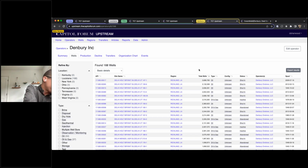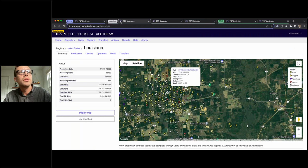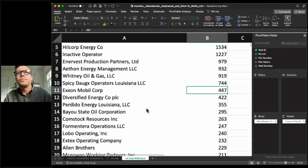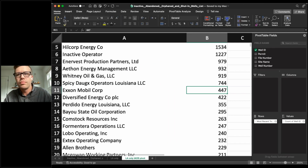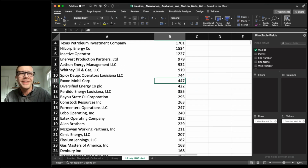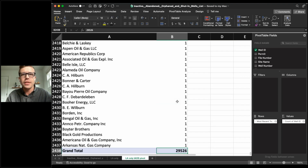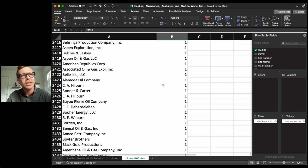Okay. I'm first going to go with the number of non-producing wells that require plugging in Louisiana. I think the easiest way for me to do that would be through Excel. And the total number, sorry, I have to zoom it out, which I know makes it not good for the audience, but our grand total is 29,526 unplugged well bores that aren't producing right now, according to our most recent data.